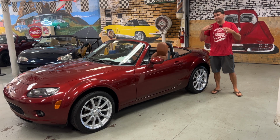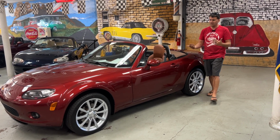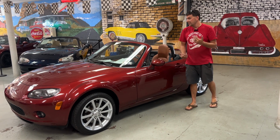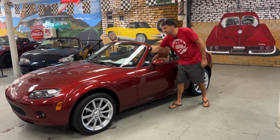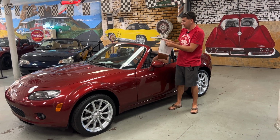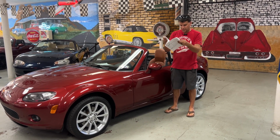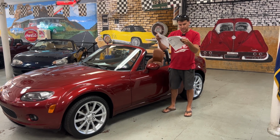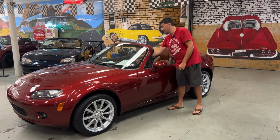Again, we do have new Pennsylvania inspections done whenever we buy the cars. Sometimes we have emissions done. Yeah, this one did have emissions done as well. And again, I sold this car in the past. I forget exactly what mileage I sold it at, but I can tell you it was about 84,000. So put about 7,000 miles on it.